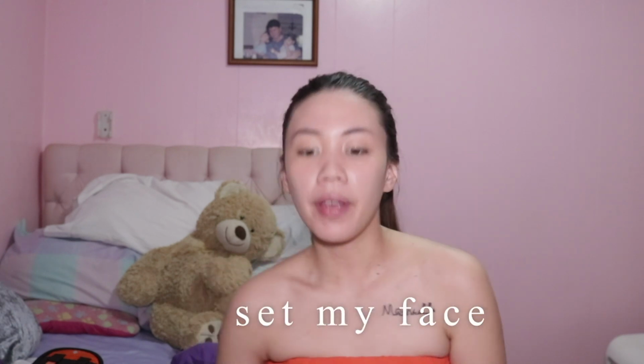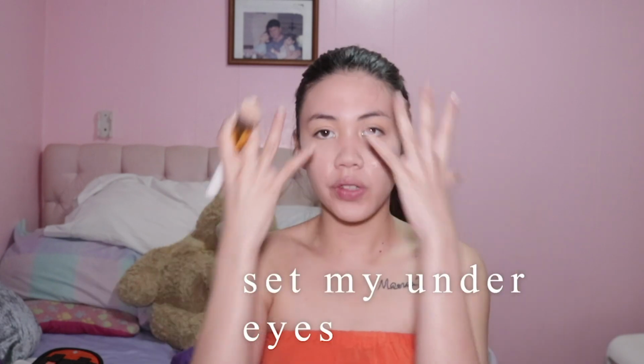Okay, next thing I'm gonna be doing is I'll be adding some Infallible. This is the L'Oreal Infallible foundation. I use this for under my eyes because it's a darker shade. Okay, next I'm gonna set my face with some. I really tried to set my eyes because that's where my eye bags are and those are the darkest parts, so as much as possible I want the makeup to stay there and give me a look.